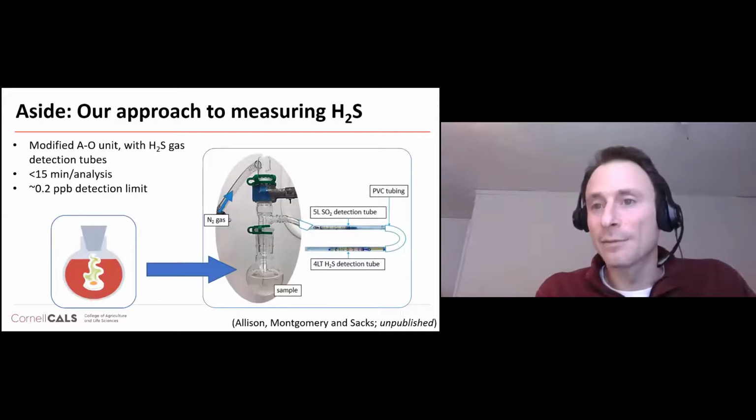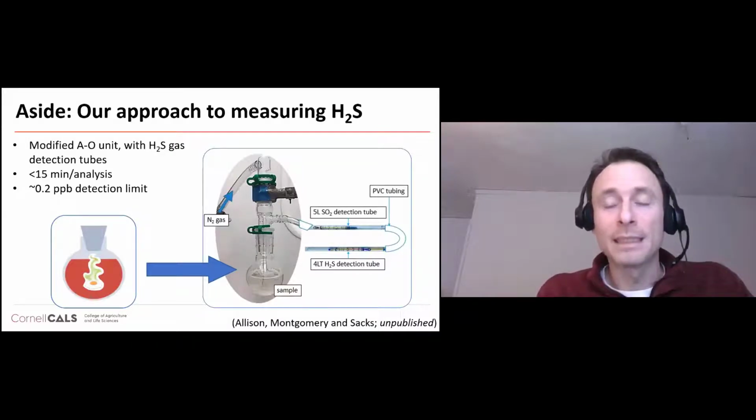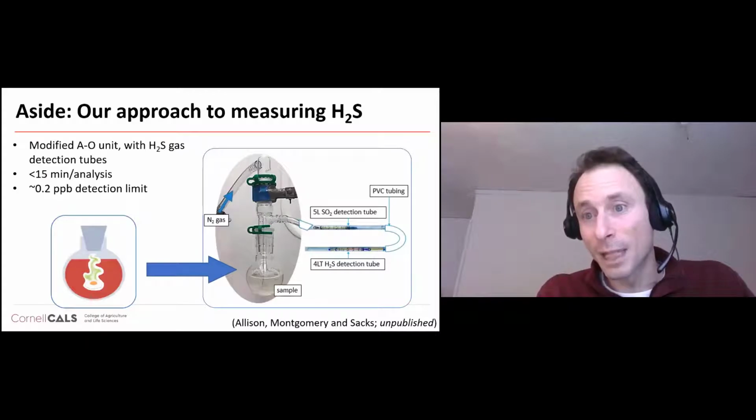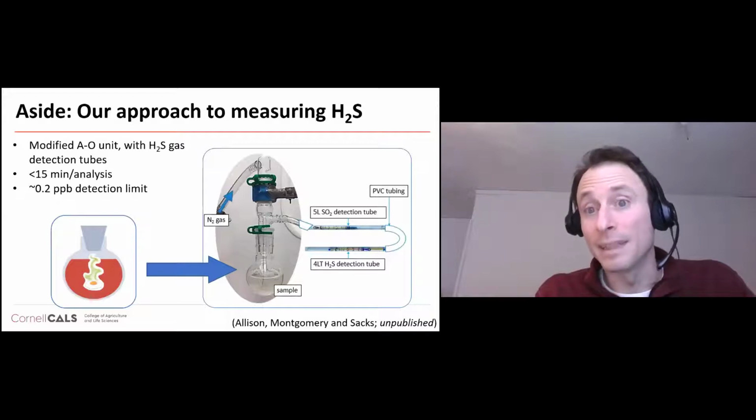You can send things out for analysis to commercial labs. This is challenging to do without losing the H2S, either due to volatilization or due to oxidation, such that by the time the sample shows up at the testing facility, you may not have any H2S anymore. Much nicer, much easier, much more accurate to actually do the measurement in-house.